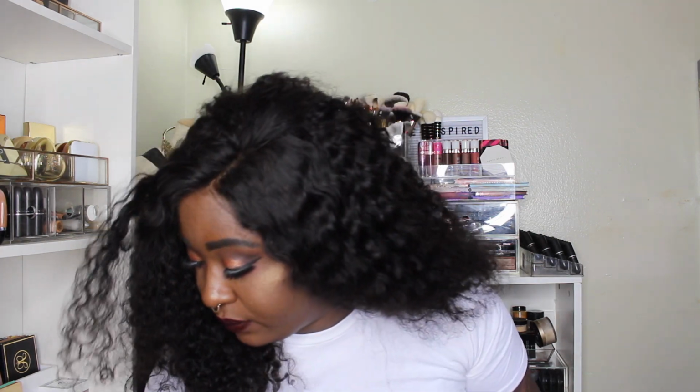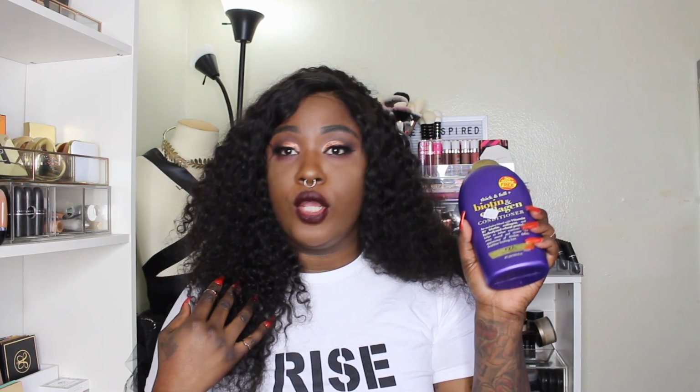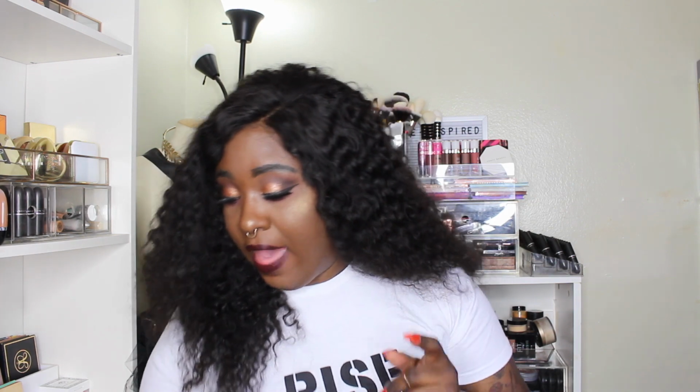So what I did was, after three days of wearing this hair, I came home and I literally drenched this hair in water. I took my conditioner, and the conditioner I used is the Thick and Full Biotin and Collagen Conditioner from Organics. This is the conditioner that I used. I deep conditioned this hair, scrubbed it, and then I took this brush that I purchased from Rite Aid. It's just a really large paddle brush.